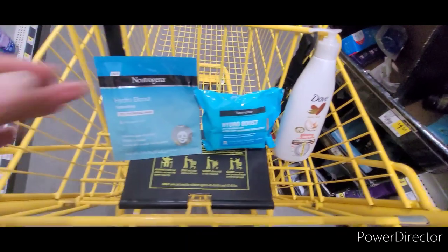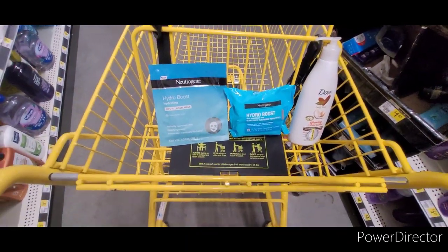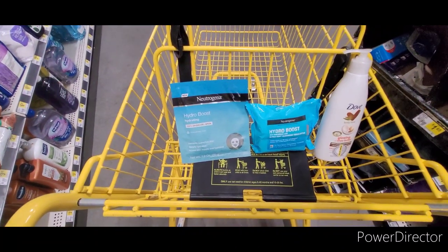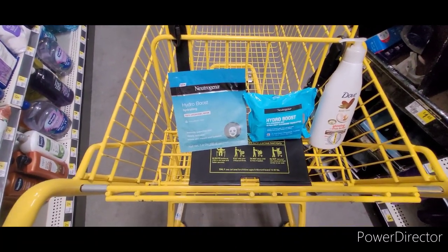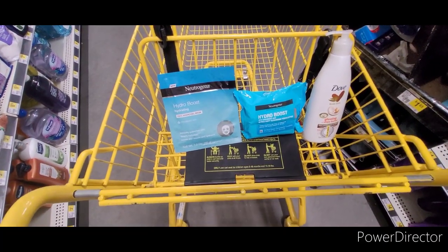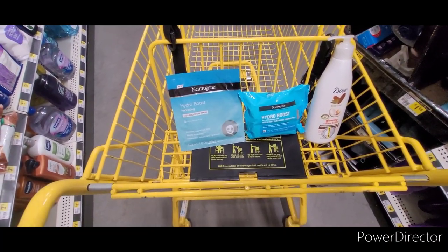Yeah, I was gonna do like a facial deal, and they are out of the Aveeno. That was the only two items I had to get, the Aveeno. So we got to mix it up and improvise. So this is what the cart's looking like. It's still going to be, you know, something.